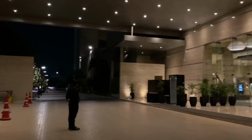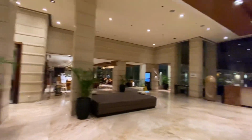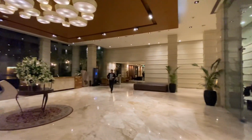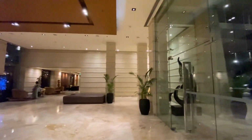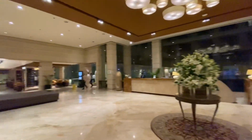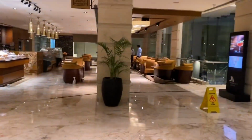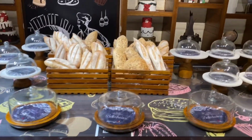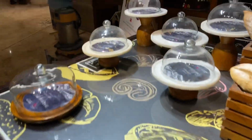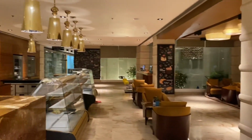So this is the entrance of the hotel. So this is how the lobby looks. Very much grand. That's where you check in. We just checked in a while ago. This is some sort of a cafeteria. So usually there are cookies in here, and their cookies are really amazing. It's a small cafeteria.